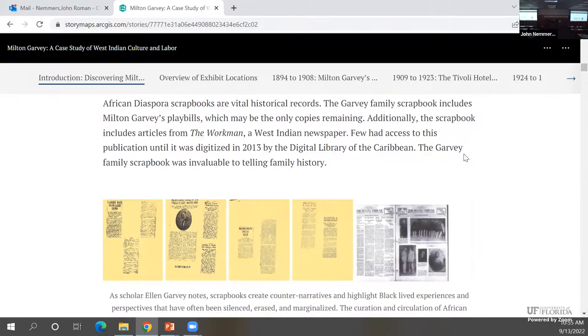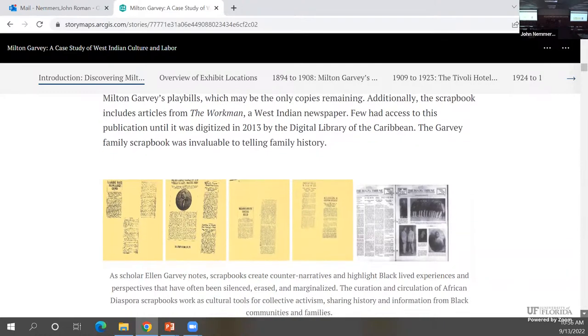And the emphasis that we wanted to make is that a lot of these images and a lot of these reviews are ones many people didn't have access to until they were published and digitized by the Digital Library of the Caribbean in The Workman, which is a West Indian newspaper that we will be discussing further, in 2013. So these images and these scrapbooks are really vital and they're really invaluable when discussing West Indian history.